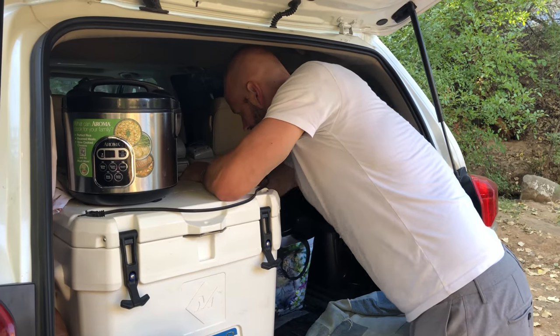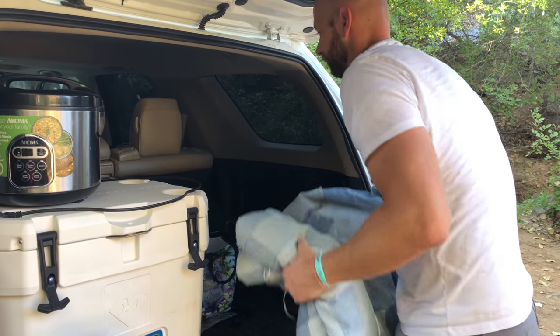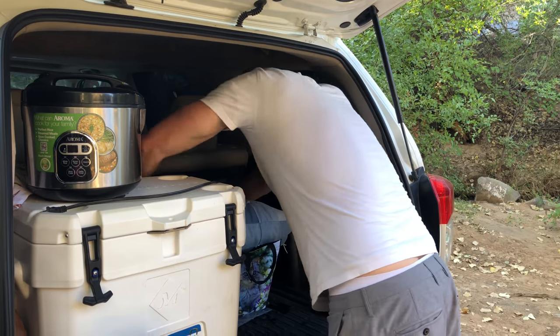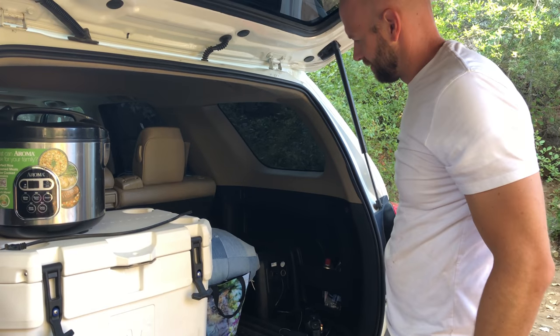This is like Tetris because we are luxury campers. We're luxury campers? I think so. Don't you think so? We camp in luxury. We do, so we bring a lot of crap with us.